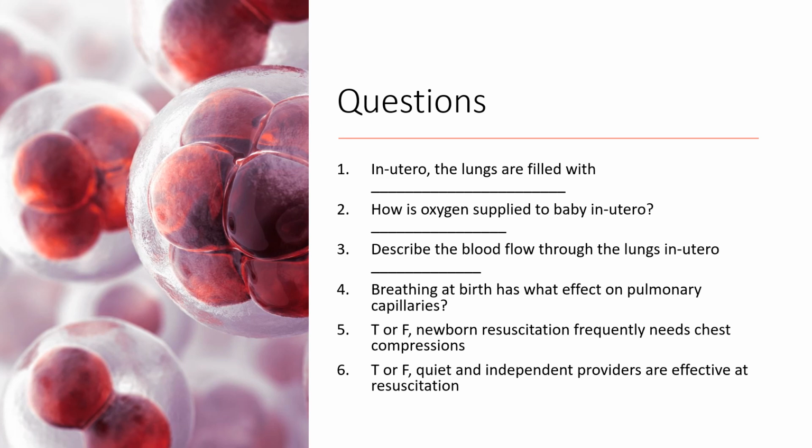It reduces right-sided heart pressures, and that will allow for that patent foramen ovale to help close too, because now we have lower pressure on the right compared to the left. Lots of good things happen when that baby is breathing at birth.